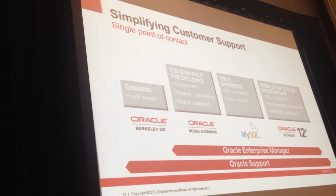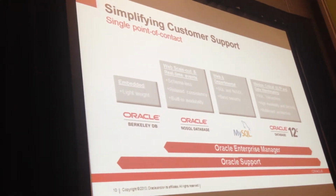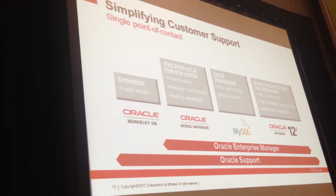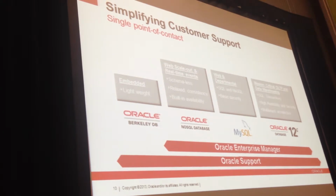Okay, so just to summarize again, we believe the right way for what customers want is they want to use the right data management tool for the right job. That means they're going to be running relational databases for what they're good for. They'll be running key value stores for what they're good for. They're going to be integrating data across those different databases.